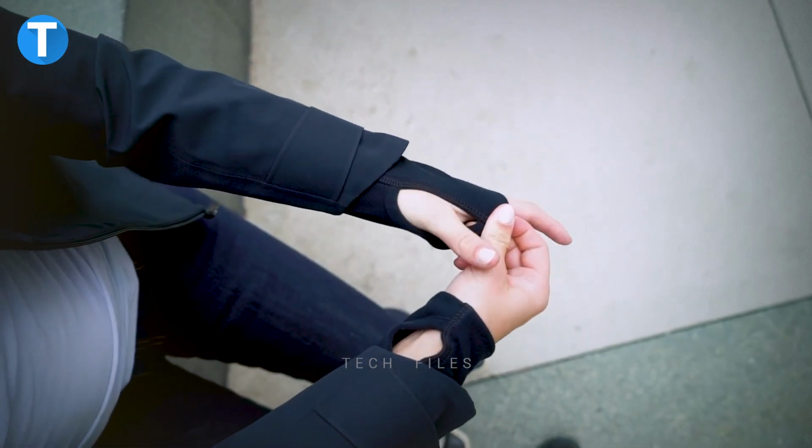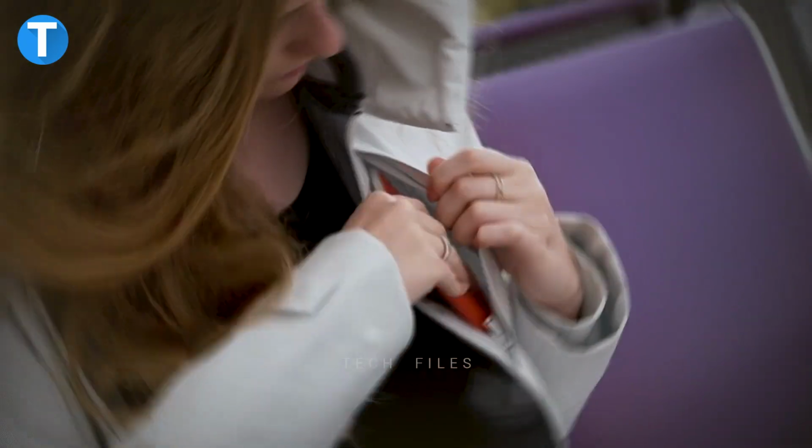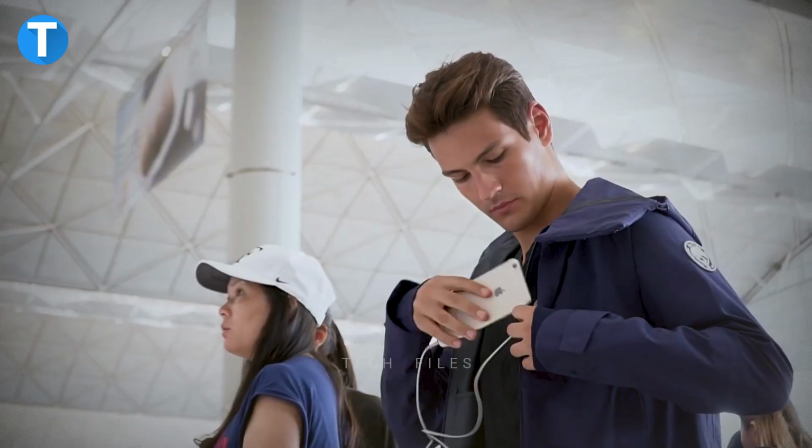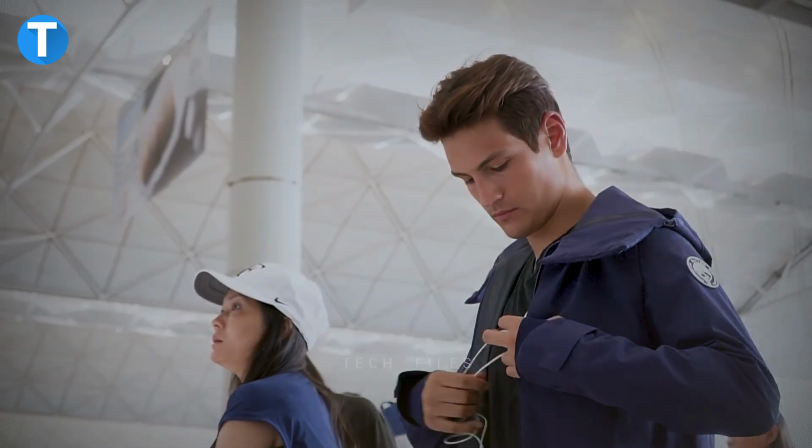All the built-in accessories like gloves, eye masks, and pockets are made from a special safe Warmtex fabric that contributes to your warmth and makes you feel more relaxed.